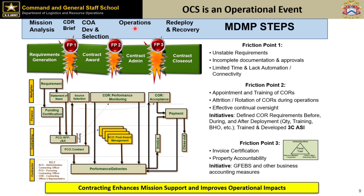You conduct the operation, which is contract administration. So that's a phase of MDMP. And then you make a decision when things are over, you don't need any more. They redeploy and recover their equipment, much like you do at MDMP or a regular operation. That's just another way to kind of look at how OCS should be looked at and treated equally, and just not blown away and given to one section. It is a commander's responsibility because the commander is responsible for the mission.